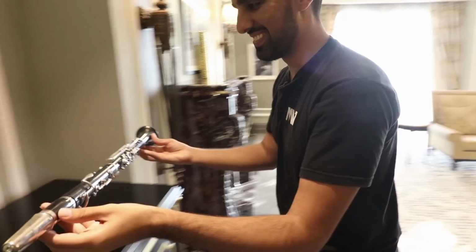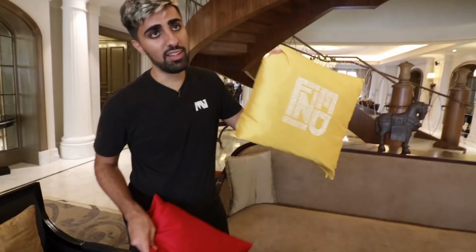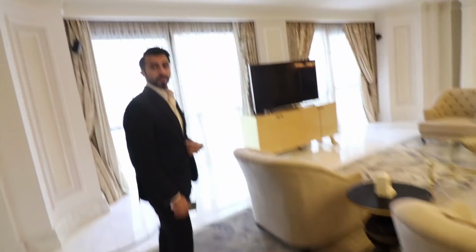So, as you can see, this is the main sitting room that you have. I don't like to brag, but these are diamond encrusted Fendi pillows. And a different style of diamond encrusted. This is smaller diamonds, bigger diamonds. Guys, I don't know what to say, but I love the design. It's so royal. Yeah, it is.